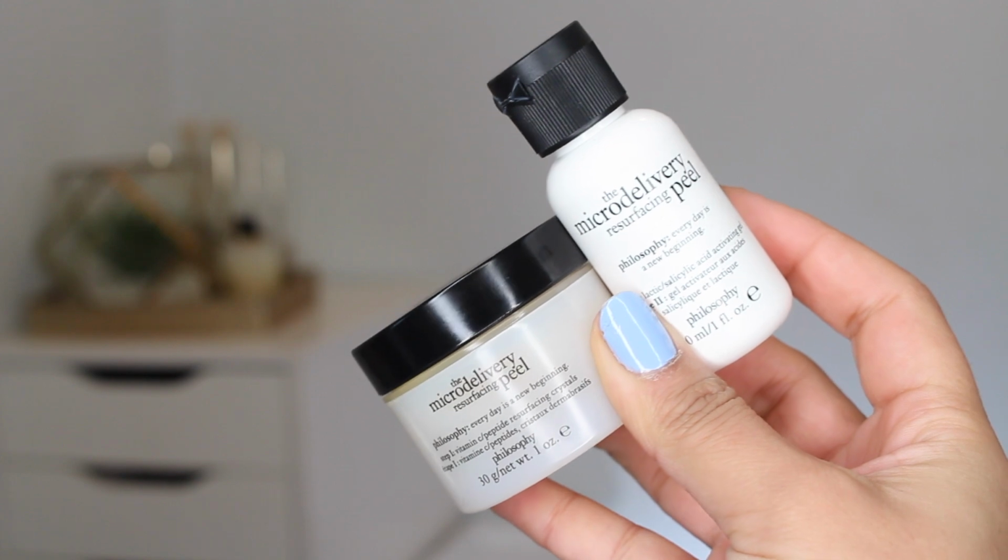So I've got this little stand in my bathroom. I keep the things there now that I want to make use of. I don't need a special occasion for, so I finally use this. This is going to be my new Friday night facial. This is the Philosophy, which I don't have a lot of experience with this brand.